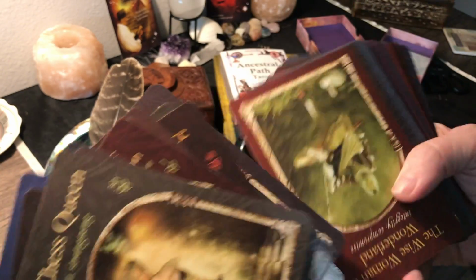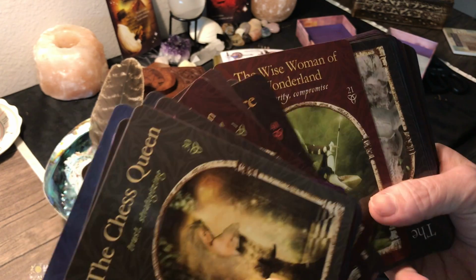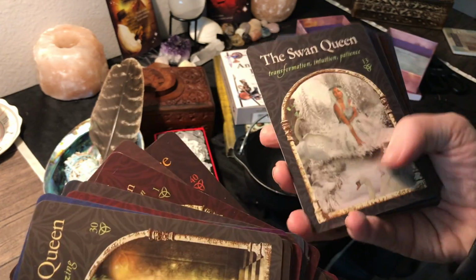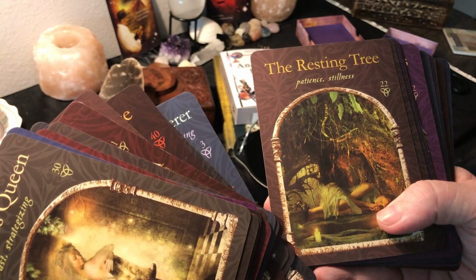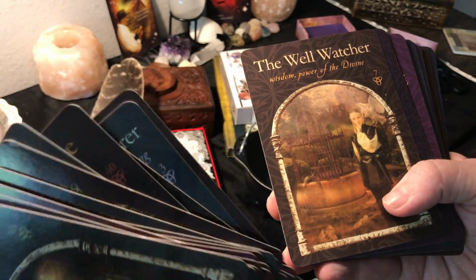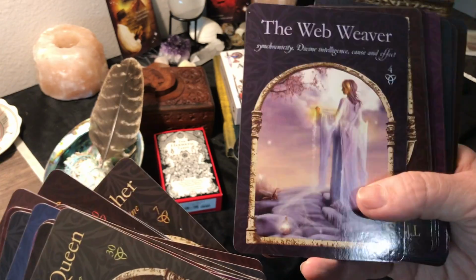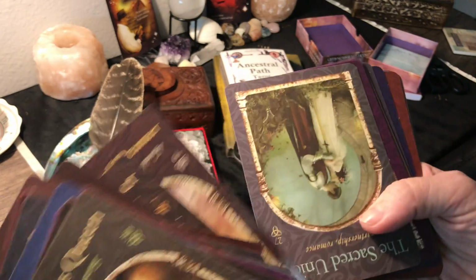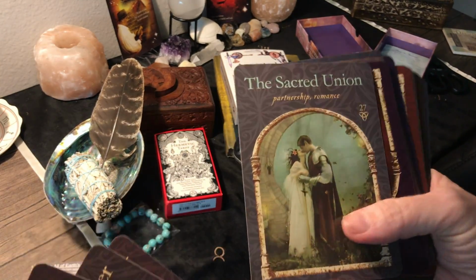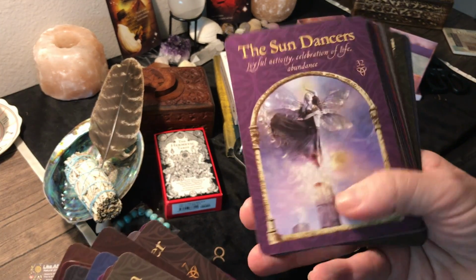God, that's some Scorpio energy right there for sure. The Wise Woman of the Wonderland, the Swan Queen, the Spirit Whisperer, the Resting Tree, the Well Watcher, which is a really cool story, the Web Weaver. This is actually why I got the entire deck right there, that one right there. The Diamond Dreamer, Sacred Union. I love the Phoenix so much. I have a Phoenix fetish.